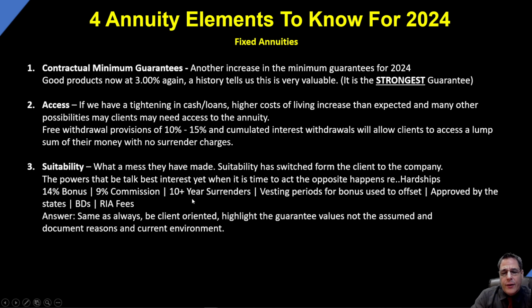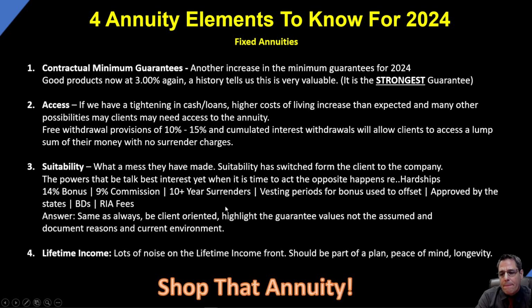Again, client oriented, highlight the guarantees, not the assumptions, document your stuff. Document your reasons, document the current environment, because years ago we would have put someone in 3% for 5 years, and that might not look good today. But back then people thought interest rates were going negative. A lot of clients were like, oh, they're going negative like Japan and all this. So they wanted to lock in 3%. They thought that was a great deal. You never know.